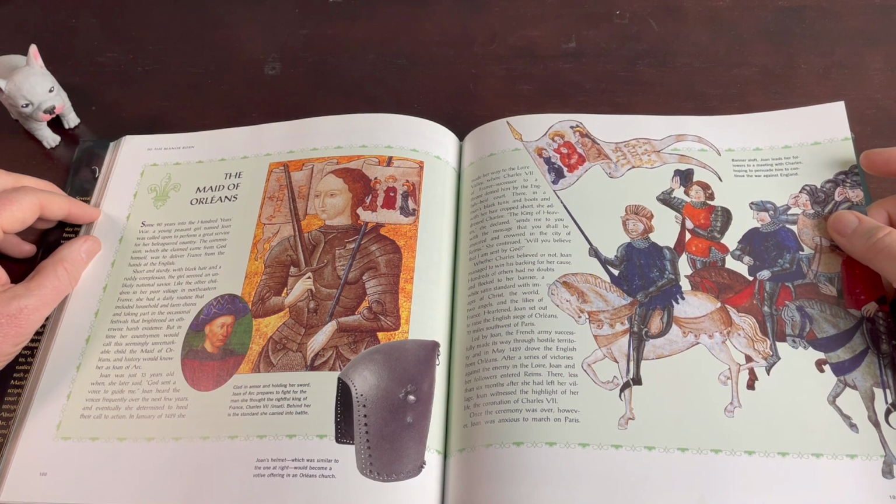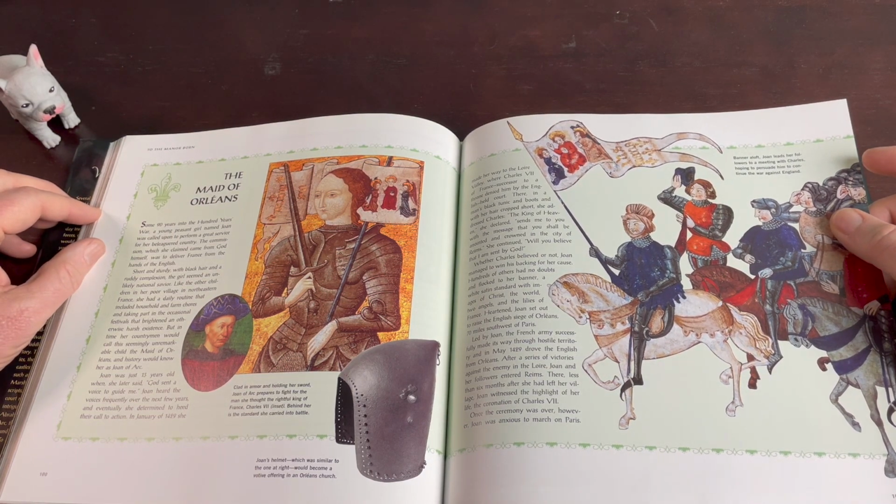I'm going to use the sort of American pronunciations here.